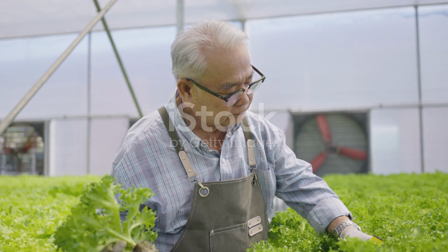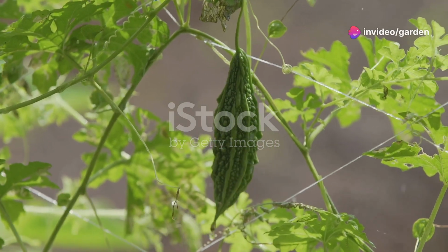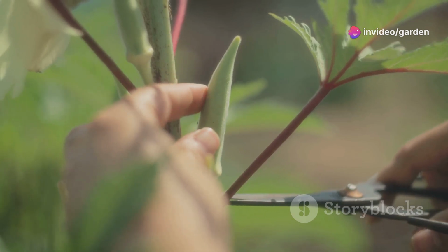Lauki is ready for harvest in about 60 to 70 days. Pick them when they're tender and about 12 to 15 inches long. Harvesting Lauki early encourages more fruit production.